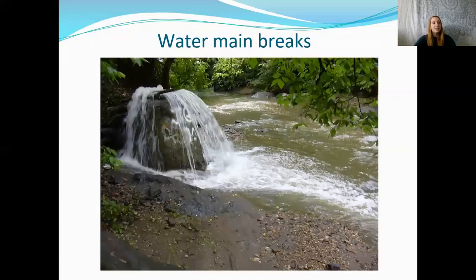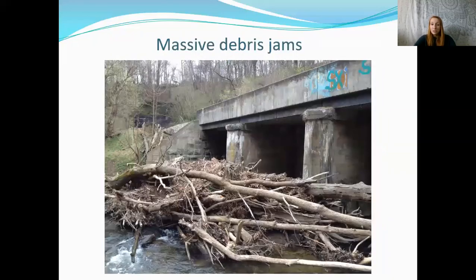Another thing to keep in mind is water main breaks. If you see something like that, please, please, please report it. Massive debris jams. This is something, unfortunately, that you come across a lot, especially after big storms or floods. And one of the issues is that sometimes we never know who's responsible for it. And although we don't ask you to get out there and remove the jam yourself, because that is incredibly dangerous, please report it to us or the correct authority so that we know that they are aware of it and that they can get their employees out there to take care of it as soon as possible.